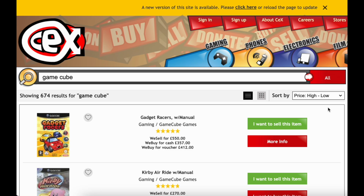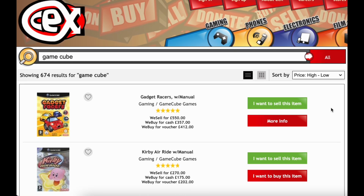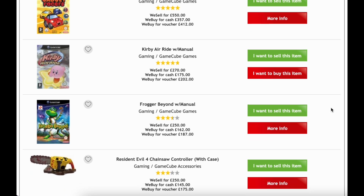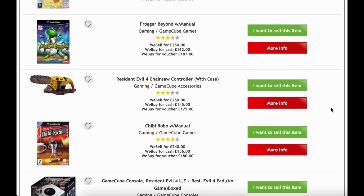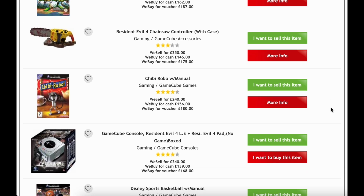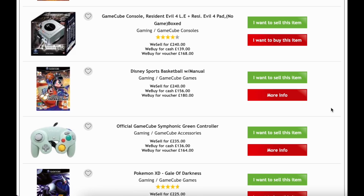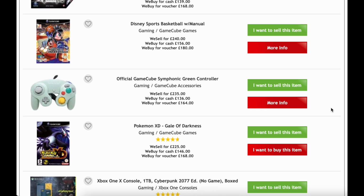I could go on and on with this, but I was very surprised when I went through CEX's website and saw lots and lots of things, including the cable. It's no secret that retro games can cost hundreds, if not thousands per individual game. Gadget Race is there for £550, a game that you might never even think to play, yet will cost you over £1,000 if you buy it from CEX.